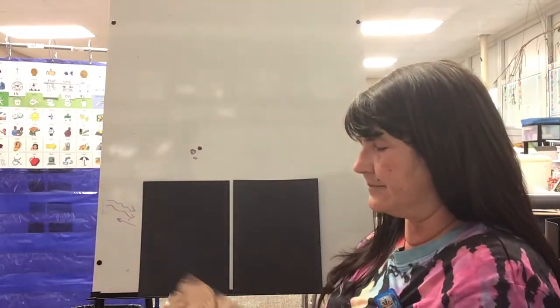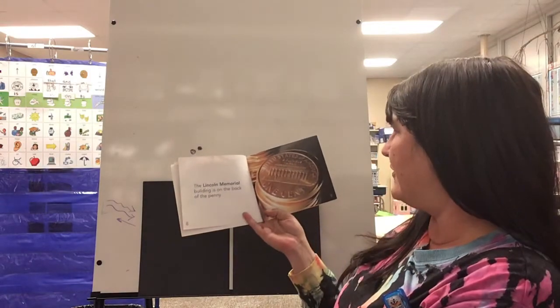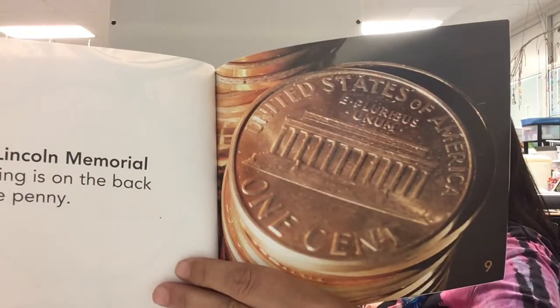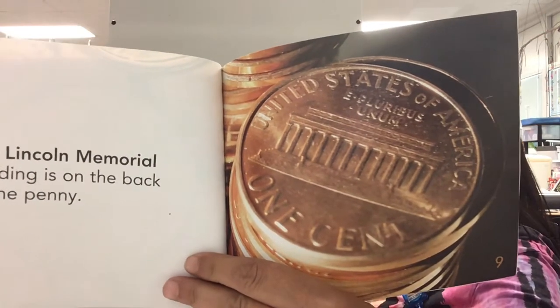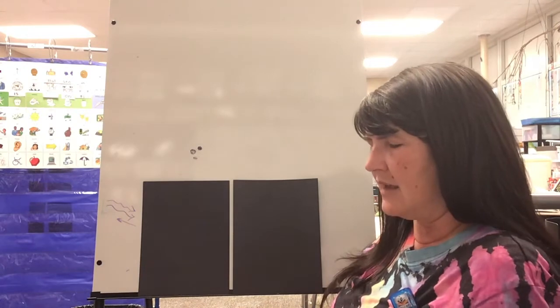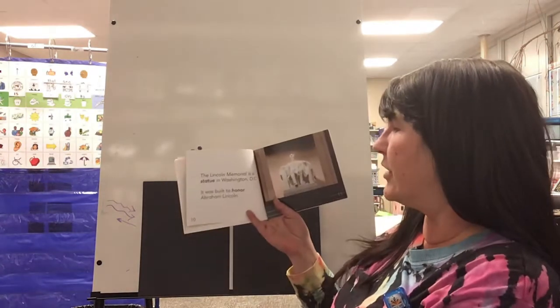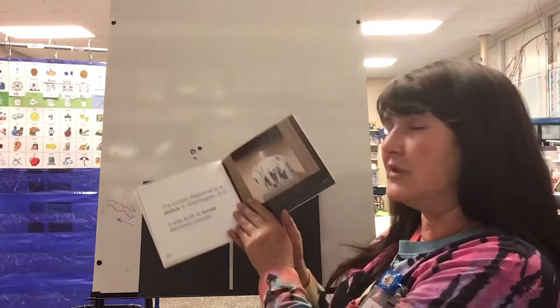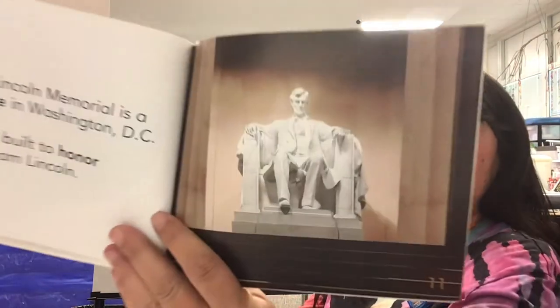The Lincoln Memorial Building is on the back of the penny. You remember that if you looked closely, you could see Lincoln inside of the memorial. His statue, anyway. The Lincoln Memorial is a statue in Washington, D.C. It was built to honor Abraham Lincoln.